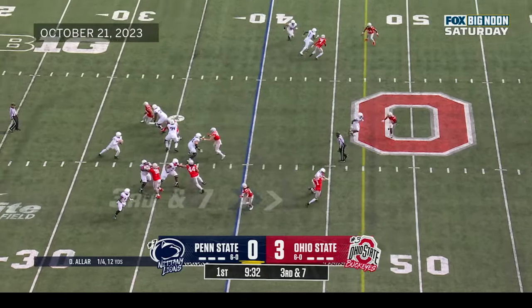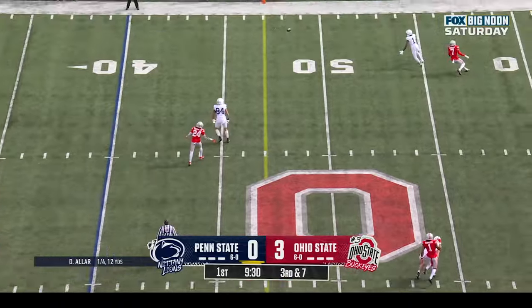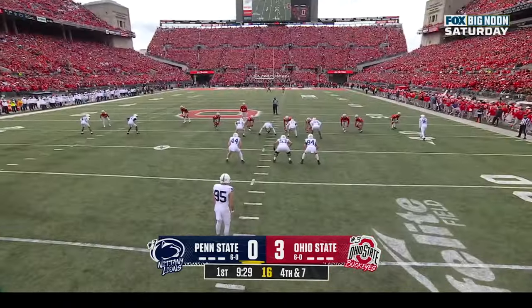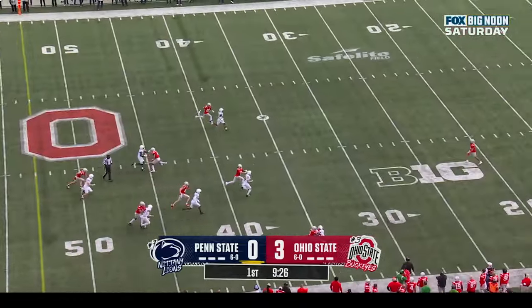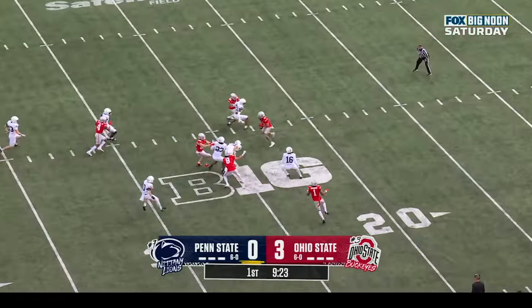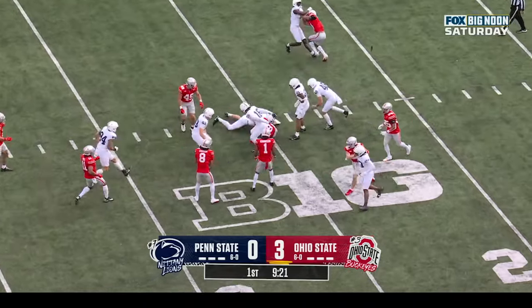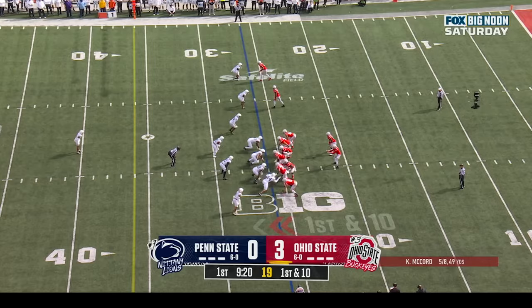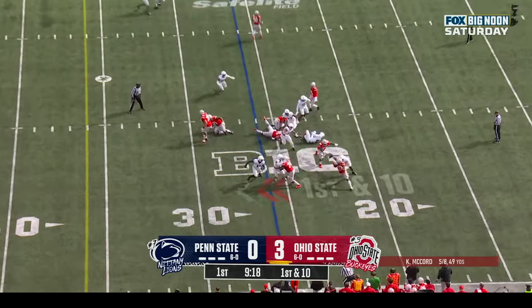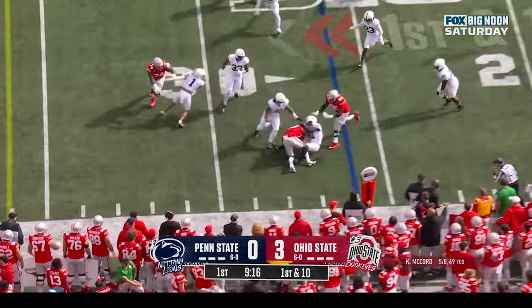Aller steps up in the pocket to the sideline. Incomplete. Riley Thompson will send it away. Jaden Ballard, the deep man. Ballard hovering under it, has it at the 21. Steps forward and gets up to the 25. He had one sentence. He's just so smart, and he is doing great to start his NFL career.